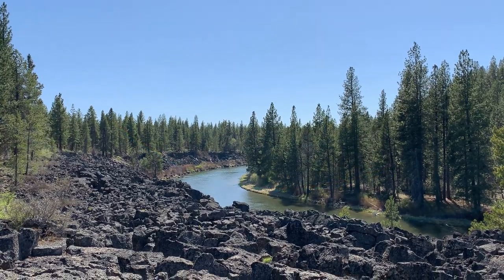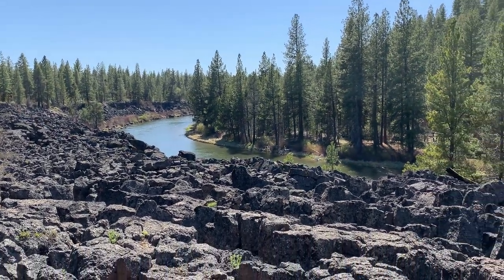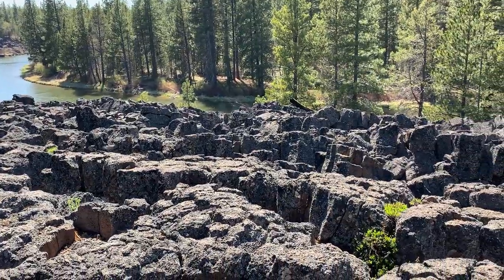Just a postcard. All these beautiful lava rocks.